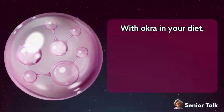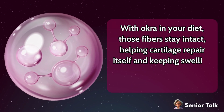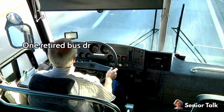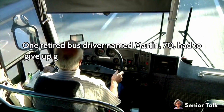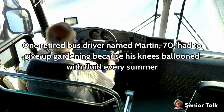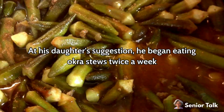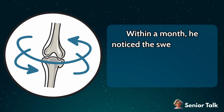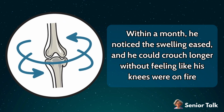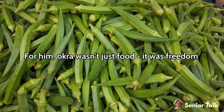With okra in your diet, those fibers stay intact, helping cartilage repair itself and keeping swelling down after long walks or standing. One retired bus driver named Martin, 70, had to give up gardening because his knees ballooned with fluid every summer. At his daughter's suggestion, he began eating okra stews twice a week. Within a month, he noticed the swelling eased, and he could crouch longer without feeling like his knees were on fire. For him, okra wasn't just food, it was freedom.